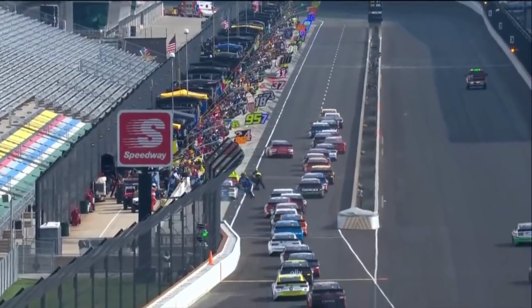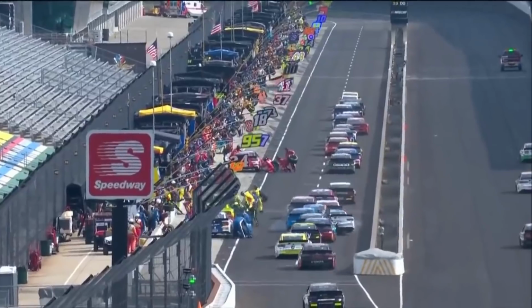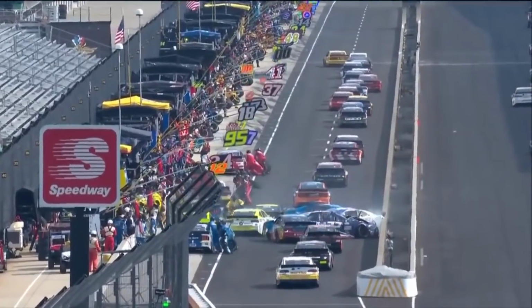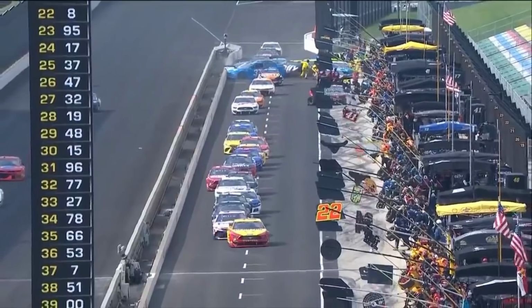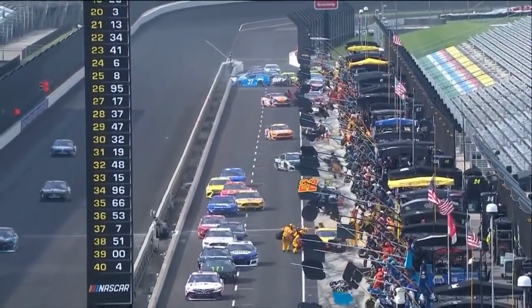That starts way up here, and then look at the cars. There's nowhere for these guys to go because of how narrow that pit road is. They start coming on pit road, and they just all got stacked up right there. One driver had to slow up because of a guy turning into his pits, and then they just all stacked up.